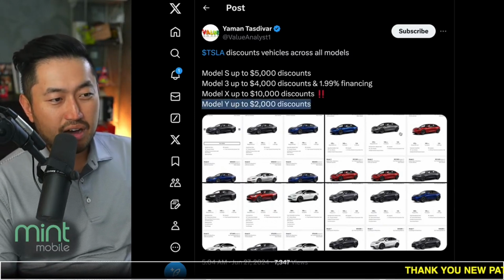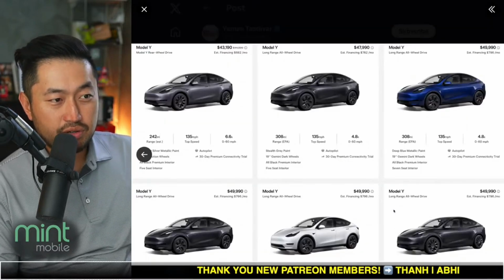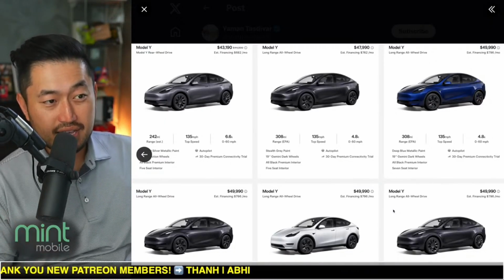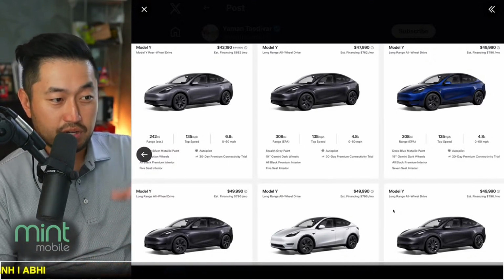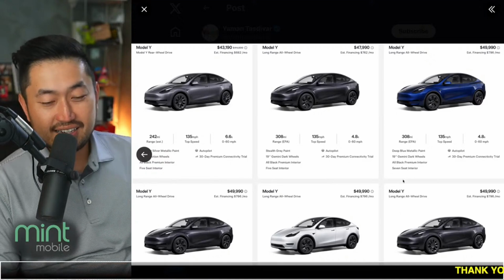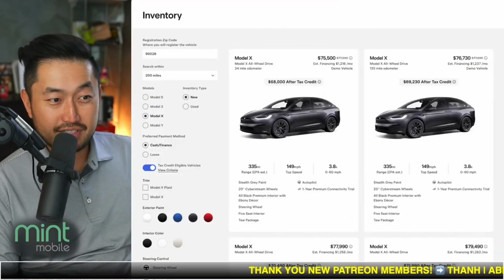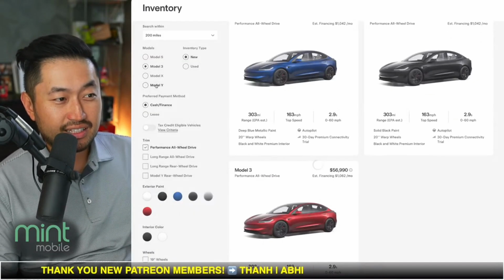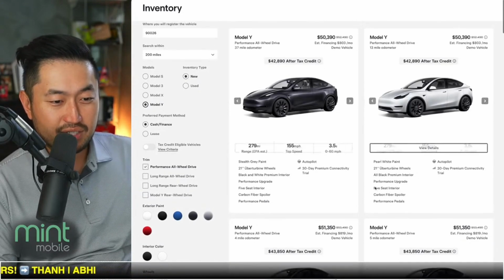And the last one is Model Y, $2,000 discount. No real change there. We've seen $2,000 off on Model Y for at least a week now. And so certainly it is pretty interesting to see that there are certain discounts on certain models, but you can see right here, none of these actually qualify for the federal tax credit. So you've got to be super careful now when you're shopping for Tesla vehicles. Of course, they've made it even a little bit more convoluted, with certain vehicles qualifying for the tax credit and some not.